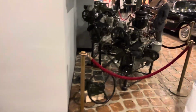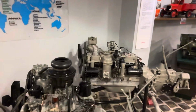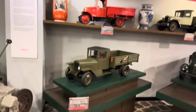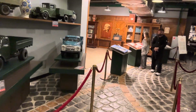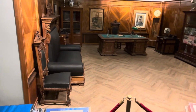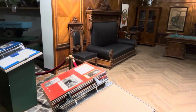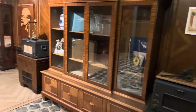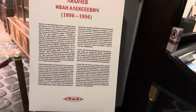This is all the engines here. Oh, there's Lenin in the background over there. Nice picture of Lenin. Looks like Lenin's old office. Ivan Alexander, 1956 he died.